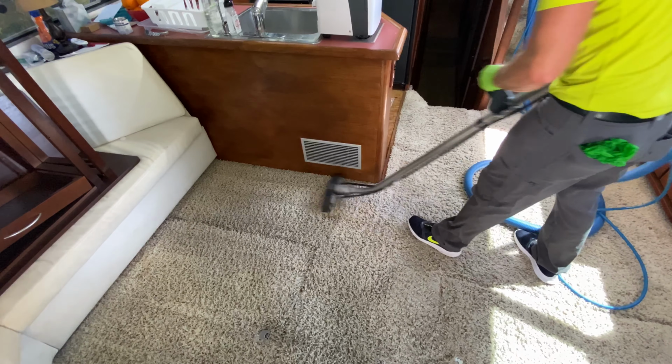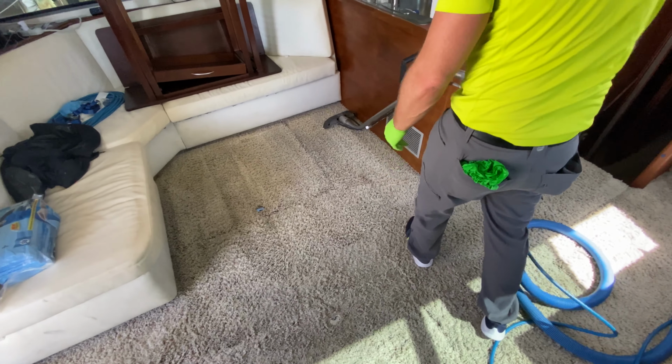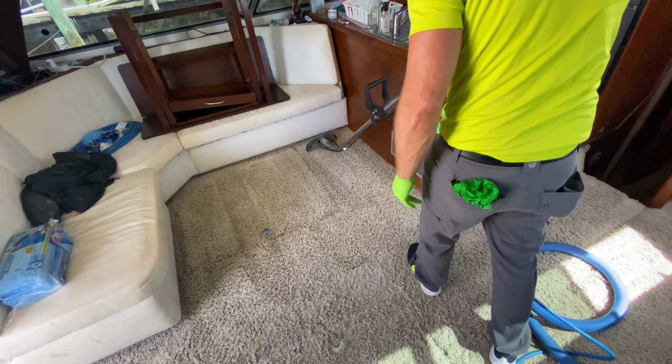The majority of the light is coming in that door. There we go. That's a huge difference in quality.